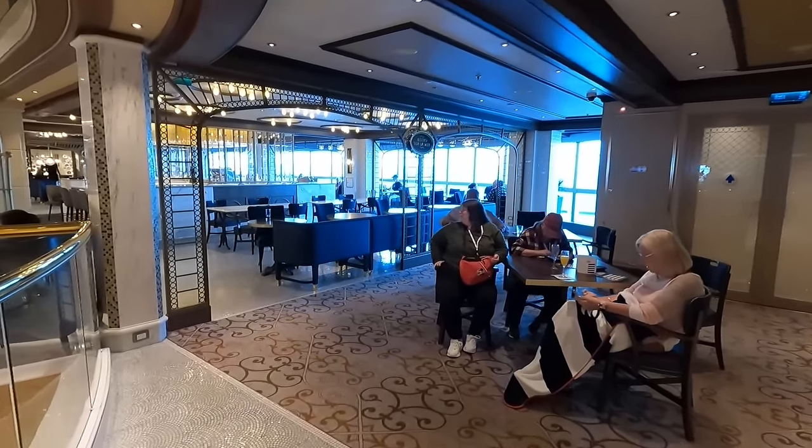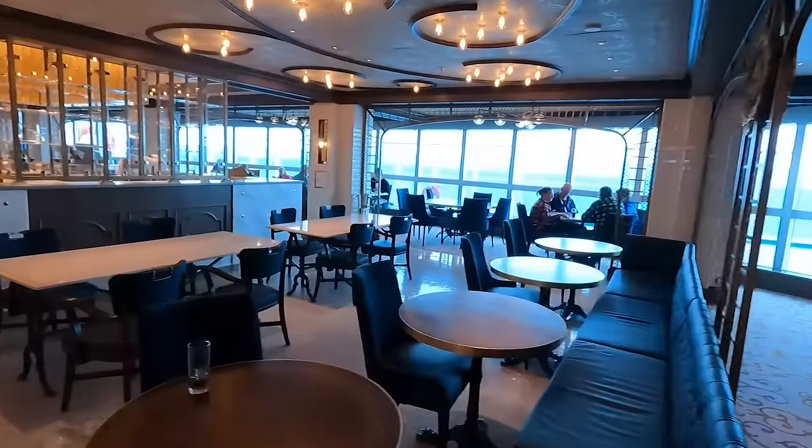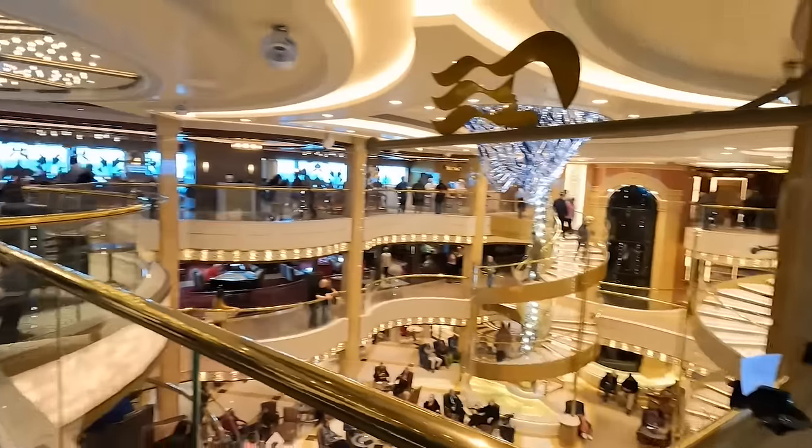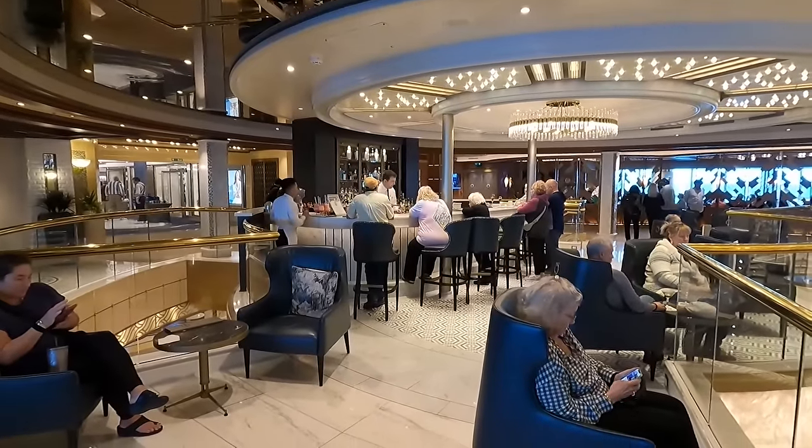On the port side of the ship, overlooking the piazza below, is the Bistro Sur La Mer, soon to be the Catch by Rudy. And in the center is Bellini's Bar.